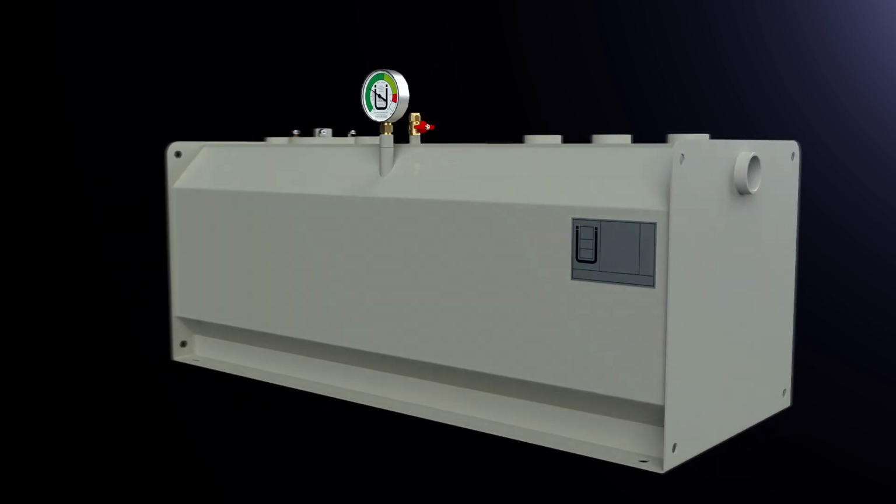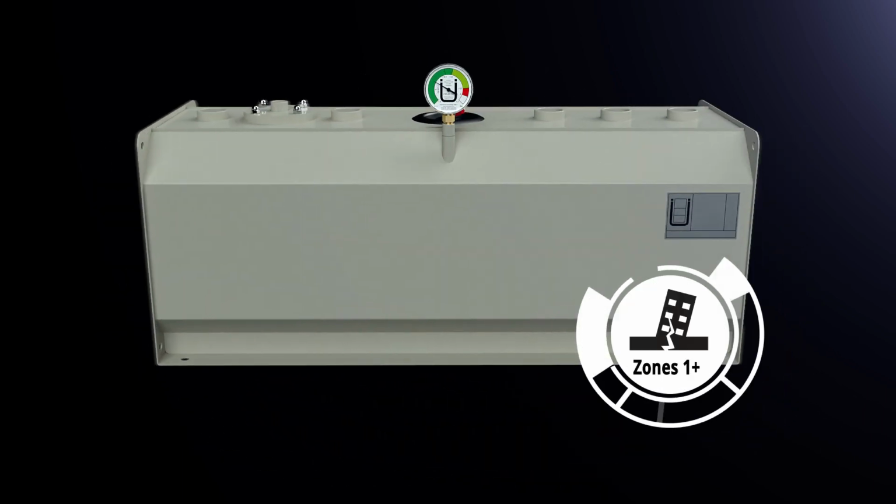The TTD tanks have a robust finish and can also be used in earthquake zones 1 and 3. They also have increased strength for the urea media density of 1.2.